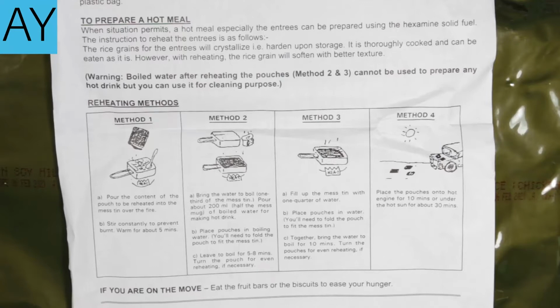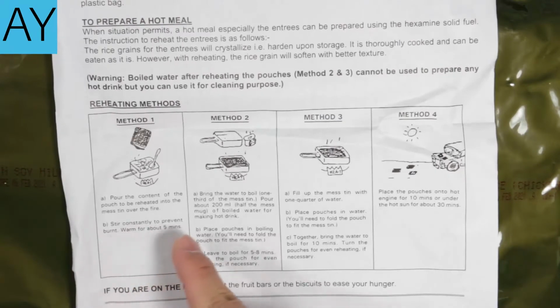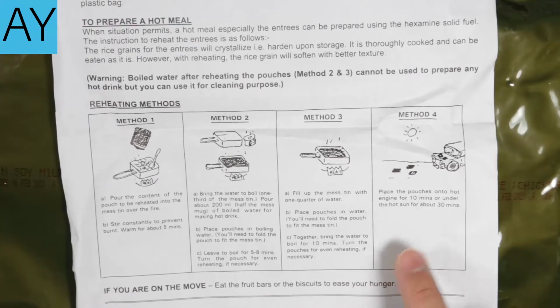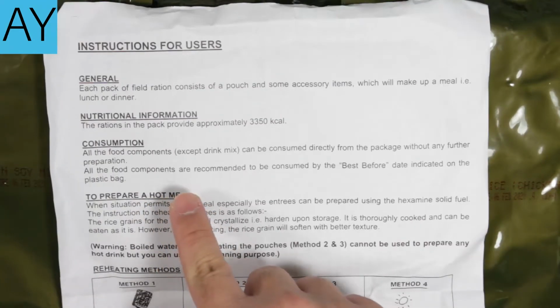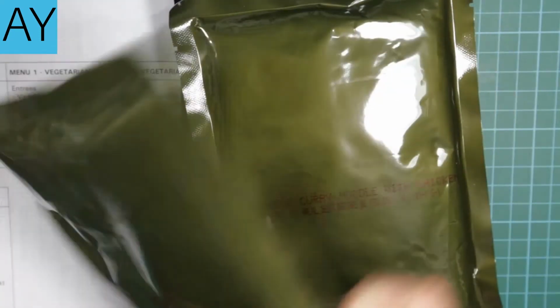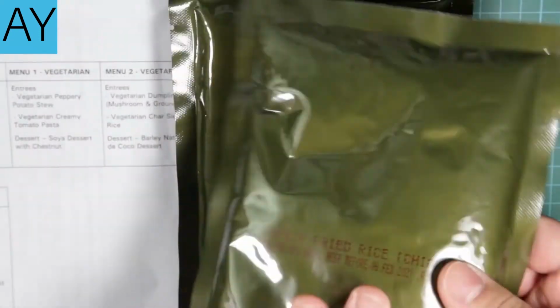They recommend a few ways to reheat the pouches for consumption. You could pour the contents of the pouch into a tin and heat it up. You could boil the entire pouch, or you could leave it under the hot sun or in the hot engine compartment. Alternatively, you could eat it cold. In this case, I shall place the pouches directly in boiling water.